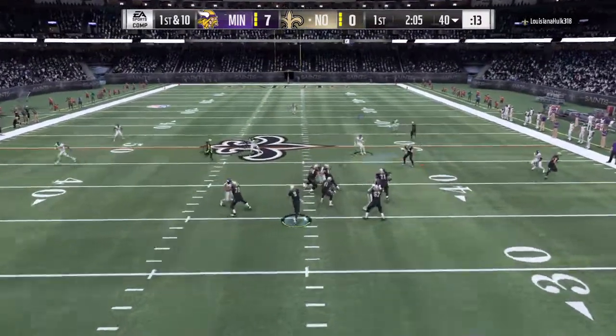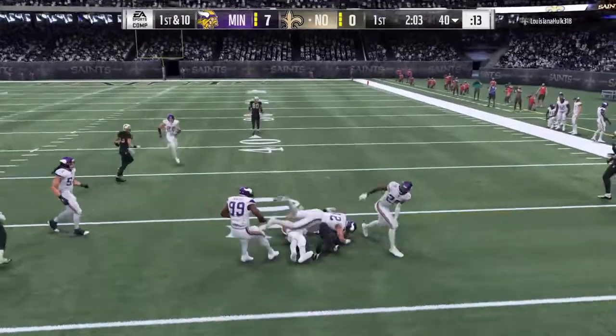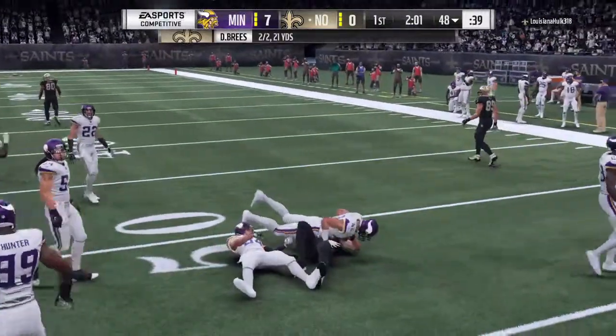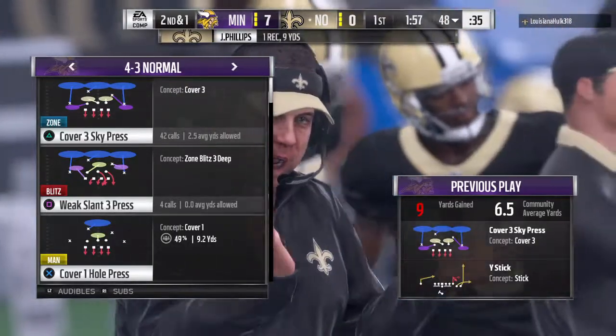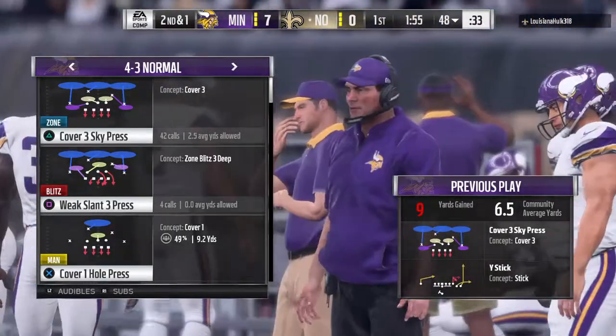Throwing on first down is Brees, and it's a short one here, complete to the tight end. And he'll get it out a couple yards shy of midfield at the 48. Give him 9 there on the first down completion.